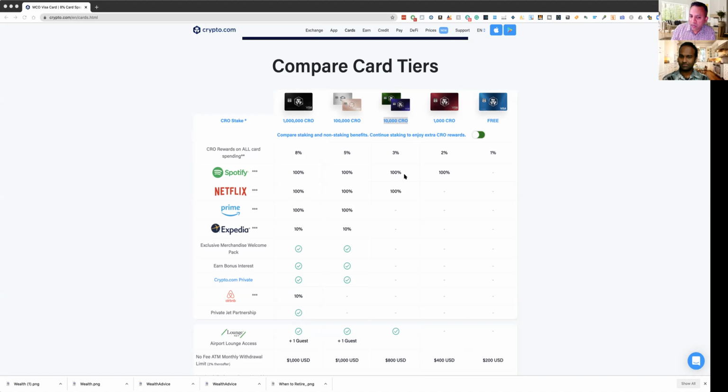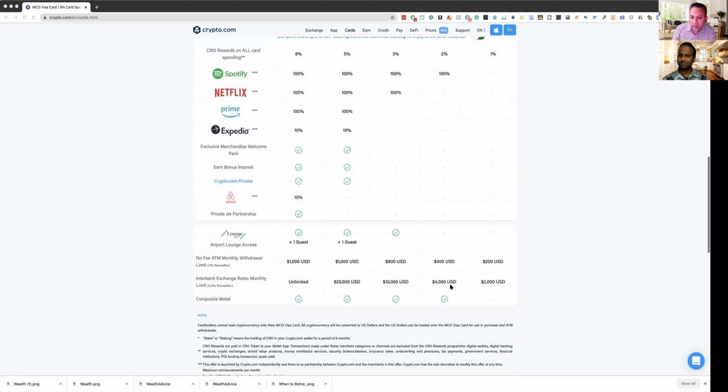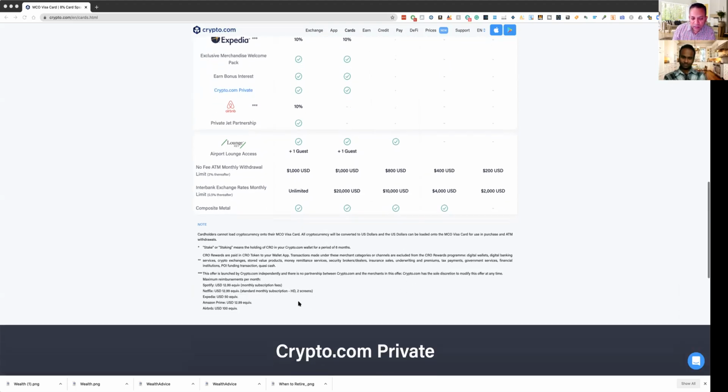On top of that, you get free Netflix. Like you're paying $12.99 or something a month, right? You get 100% back. But you have to charge it to this card. That way, you get that back. So it's free. Netflix, free Spotify, and then you can even use it in the ATM and stuff like that. Yeah, so basically those are the requirements.